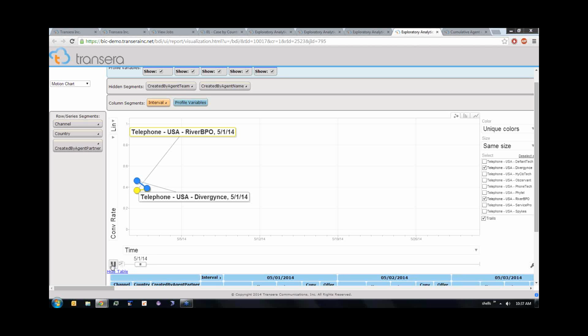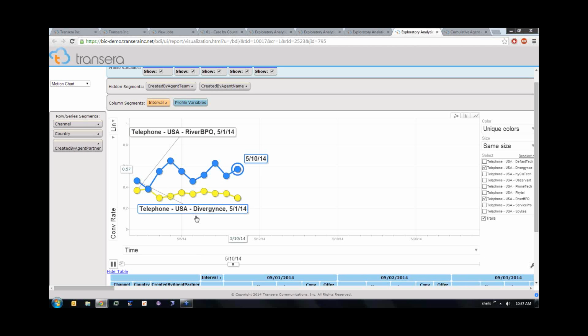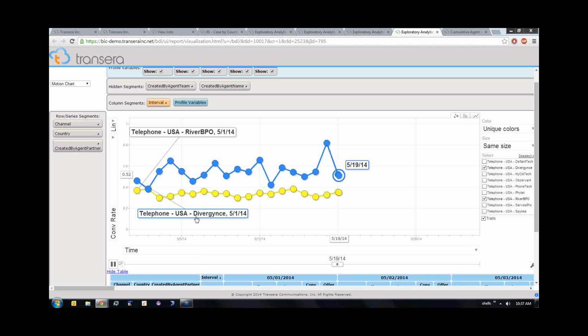Right. So now I'm going to play this, and one thing that is surprising here is that while Divergence's offer rates are lower, their conversion rates are consistently higher. So this is an insight for the business to take to the vendors, especially Divergence, and work with them to improve their offer rates because they seem to convert better once they offer.